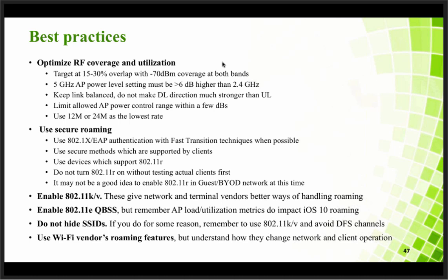Keep the link balanced, so don't make very big power level differences between uplink and downlink, meaning access point and client device. Otherwise, the client may hear the AP, but the AP doesn't receive any more signals from the client, and that's not good. So to keep things a little more in control, you might want to limit the power control range within a few dB, so that the roaming patterns don't change that much. And you might want to set 12 megs or 24 megs as the lowest allowed rate.